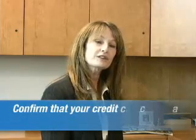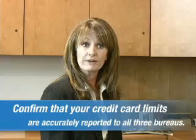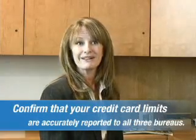Another thing that you want to look for is whether or not all of your limits are reporting on your credit cards. This can get you immediate points overnight because think about it. If your limits aren't reporting and your balances are high, it looks like you're maxed out on your credit cards and you're going to be penalized very seriously by the system for that. It could be up to 80 points. So you want to make sure that your credit card limits are being reported across all 3 bureaus.